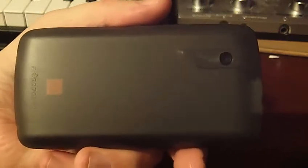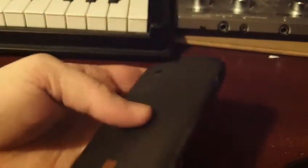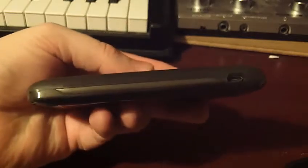I got this case off of eBay and it was £7.50 plus postage. It would have been cheaper if I got it from Hong Kong, but to be honest with you, I wanted to get it quick smartly. In the package you get a screen guard, which is really useful. You get the case, which is quite similar to my iPod Touch case. And you also get this sort of screen wipey thing, which I think is pretty cool.